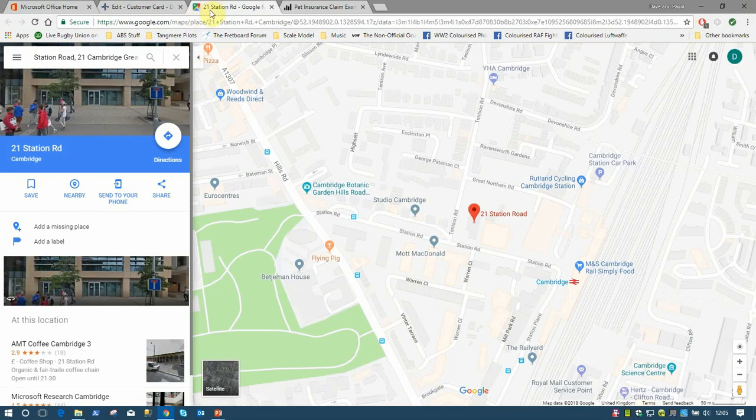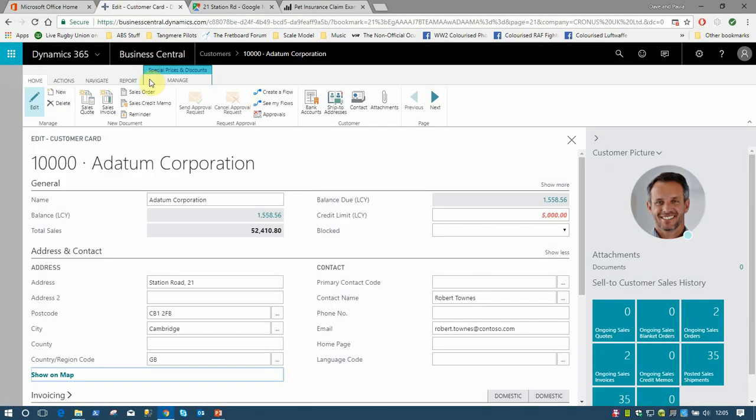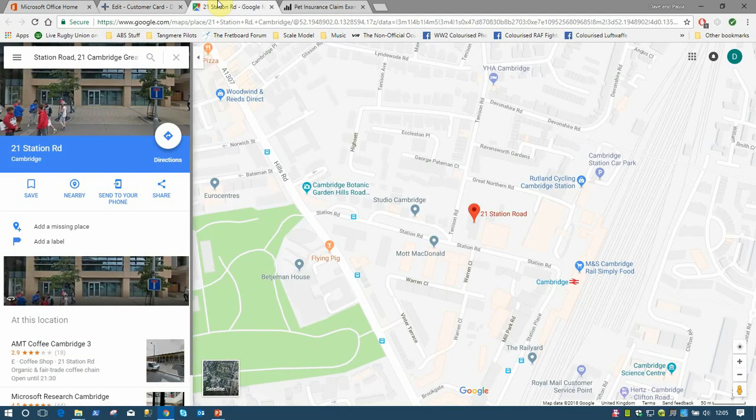Now you will notice here this is not Bing Maps, this is Google Maps, and the reason I've done that is just to prove the point that although this is integration with Bing Maps, it's not just Bing Maps you can integrate into the system. You can integrate Google Maps as well if you like.